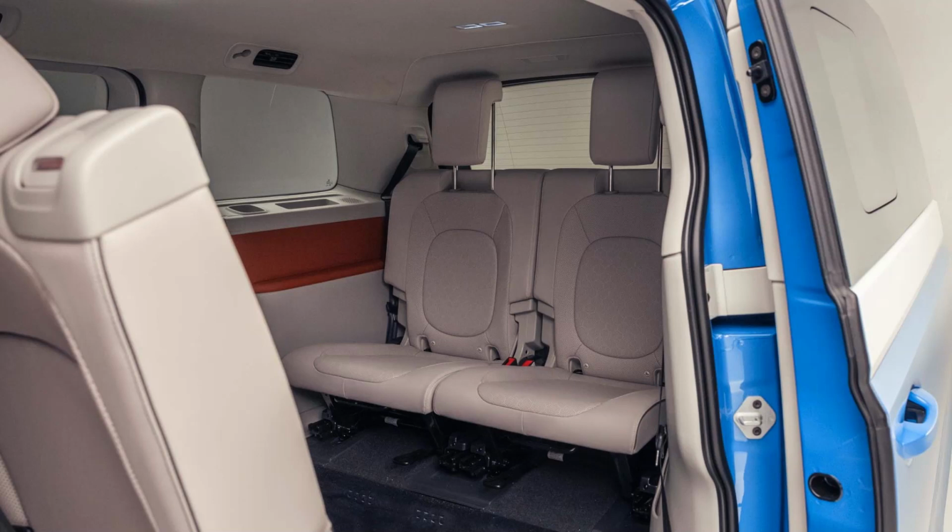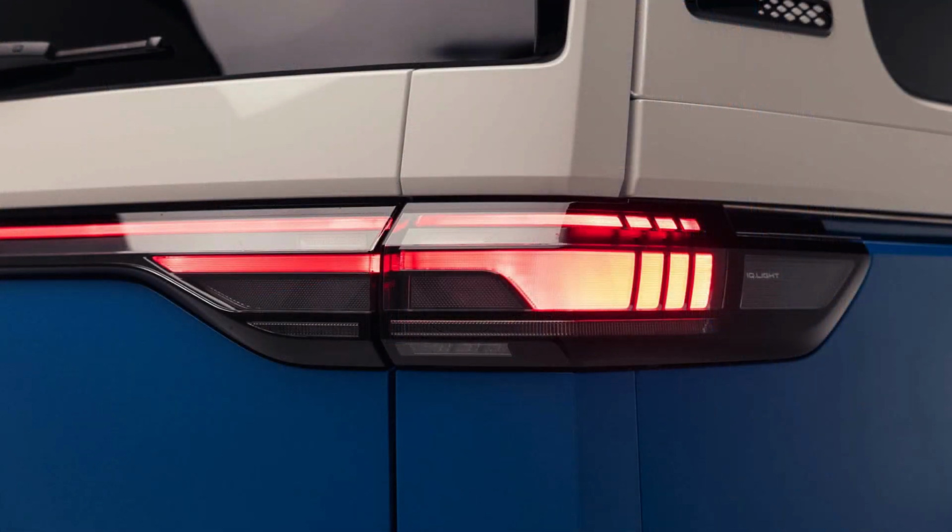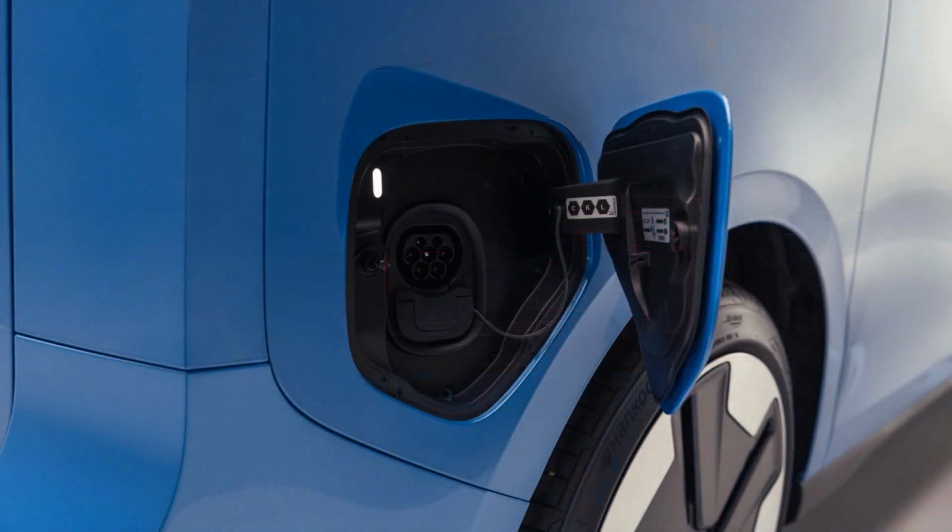Inside the 3-row ID Buzz, what awaits us? In the second row, the US spec ID Buzz will offer a choice between captain's chairs or a 3-place 70/30th split folding bench. As with the 2-row Buzz, there's a flat floor and plenty of stretch-out space. Differences? Along with the wider doors, the bigger van gets air vents in the ceiling, but note that the trays mounted to the front seatbacks in the van in our images won't actually be coming to the U.S.